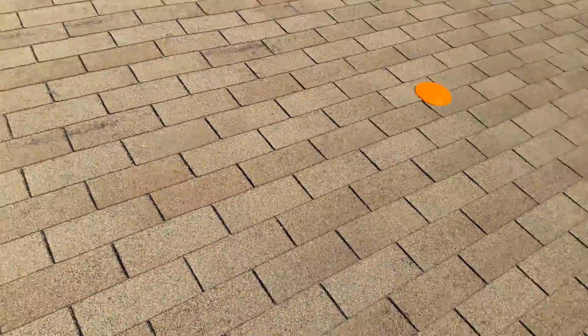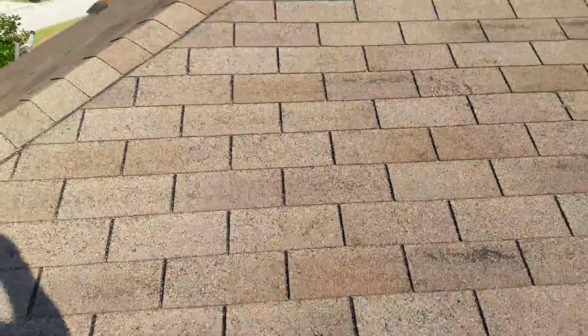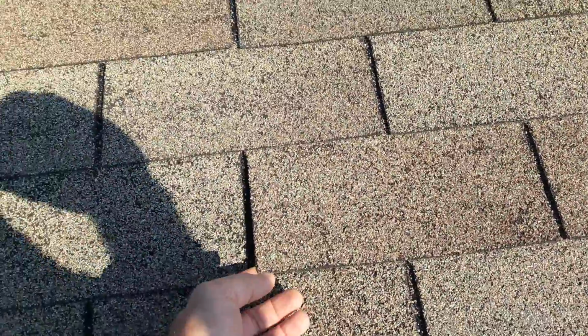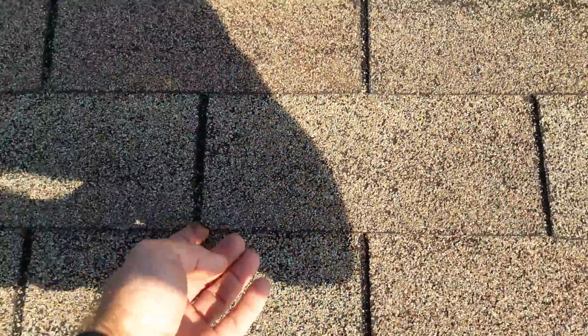And again, I've walked this whole roof. There are quite a few sections like this where the granules have been depleted. However, with that being said, there's also plenty of areas where the shingles are still good. This one's lost its adhesion. This one still has good adhesion. This one's still decent adhesion, and it's always the edge where it starts.